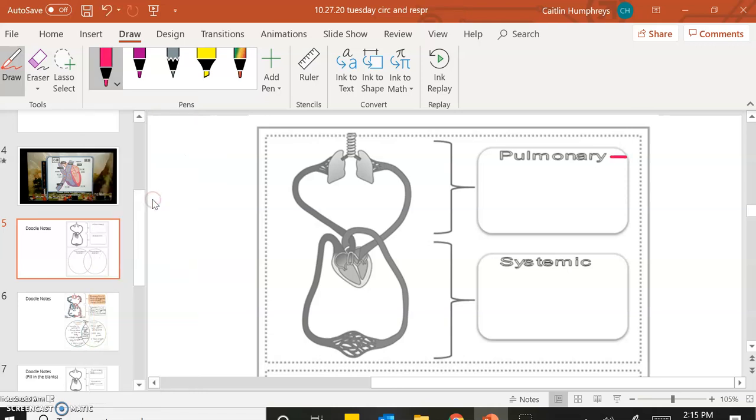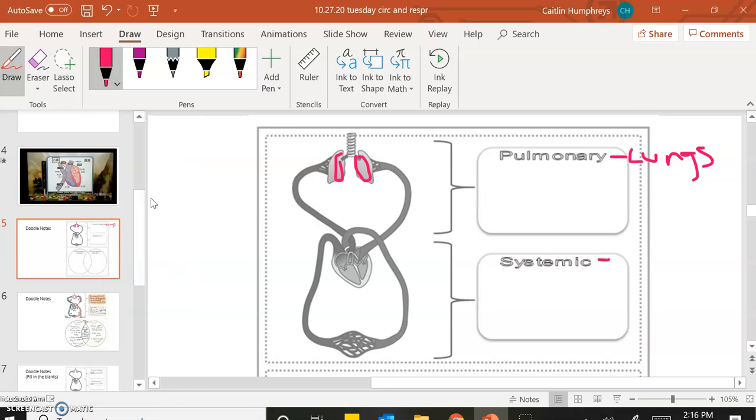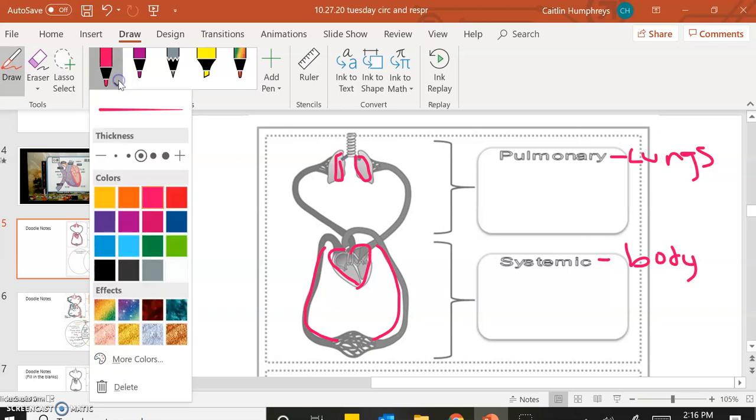So pulmonary means lungs. So our main organ in our respiratory system is our lungs, these little bags of air right here. Systemic is a system. It's the whole body. So your body, your limbs, your stems are your systemic. So your heart is the biggest organ of your circulatory system, and it pumps blood to your stems, your legs, your arms, etc.